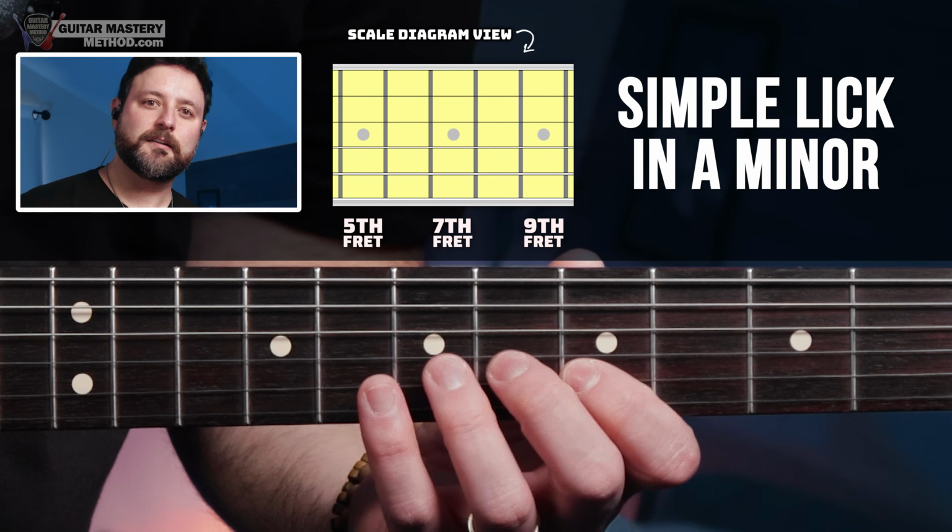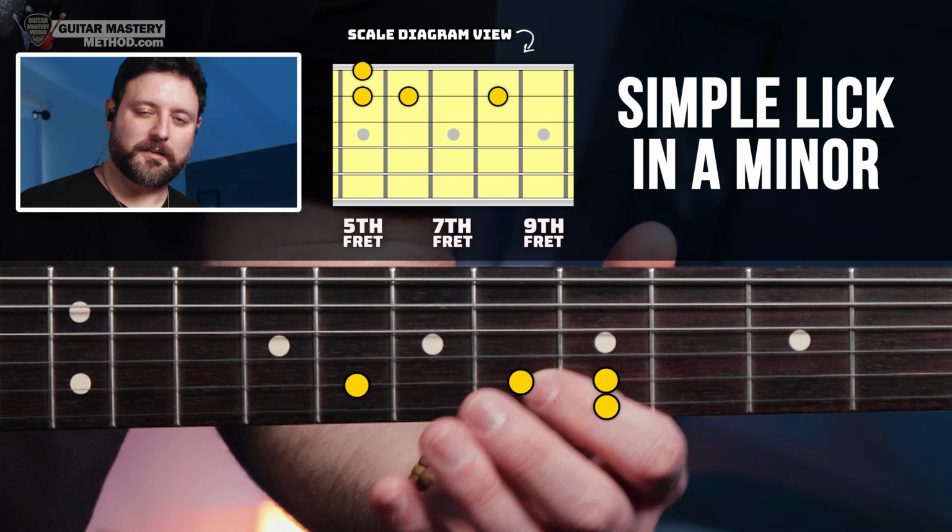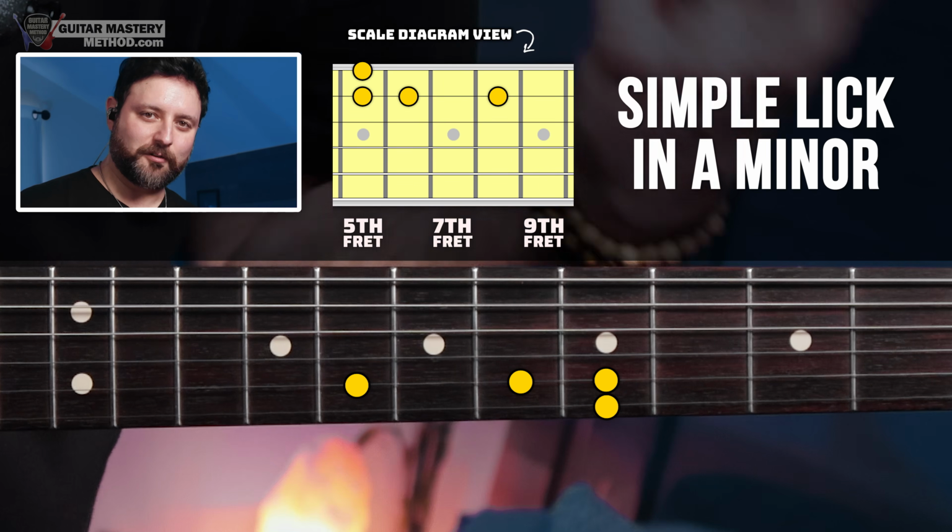I'm gonna give you an example of a super simple lick in the key of A minor, okay? This lick right here. Okay, let me teach it to you note for note real quick before I demonstrate, okay?